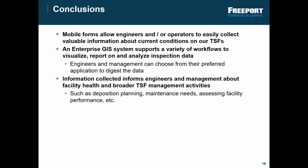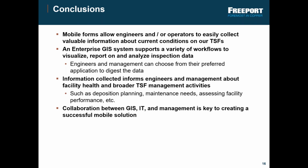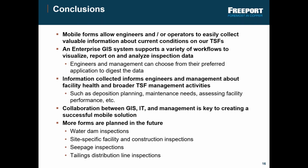Information collected informs engineers and management about facility health and broader TSF management activities, such as deposition planning, maintenance needs, and assessing facility performance. Collaboration between GIS, IT, and management is key to creating a successful mobile solution. And we have more forms planned in the future.